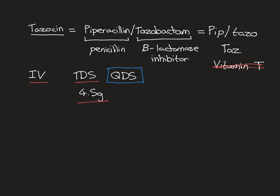So let's go back to the things that it contains. So it has piperacillin, which is a really potent form of penicillin. Let's talk about what a beta-lactamase inhibitor is, what tazobactam is. So this is kind of interesting. Some bacteria have developed a resistance mechanism to penicillin antibiotics.